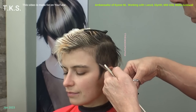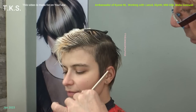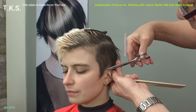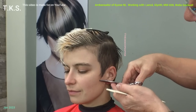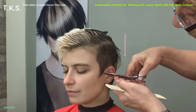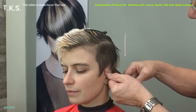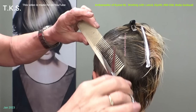Creating a nice curve on the facial line. Set the hairs down. Go in from the longest point. Go up. Pull the ear down, go for the same line, then soften the line with just the tip of my scissor. Creating the softness into the line. Free the ear. Lifting up again.